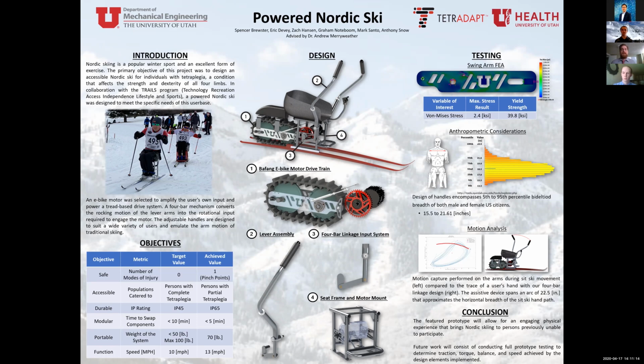In order to design our 4-bar linkage system and make sure that it was similar to a sit ski motion, we performed a motion analysis study. So we had a user go into a lab and perform motion capture. You can see that on the right where it says motion analysis.